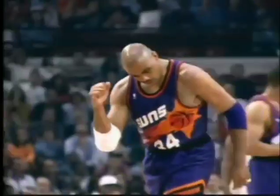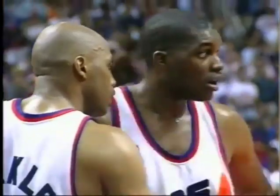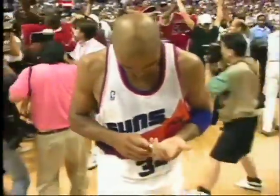And though the Suns would not fulfill their championship expectations, Barkley would not let their spirit be broken. We played as hard as we could. Can't do no more. I'm proud of my team. I have to give all the respect to the Phoenix Suns for keep fighting back. They've really played championship basketball. I expected us to win the World Championship this year. I mean, I expected it all the way. I don't really think we came away empty. I think that we gave it all we had. We played as hard as we could, and that's all anybody can ask of you.